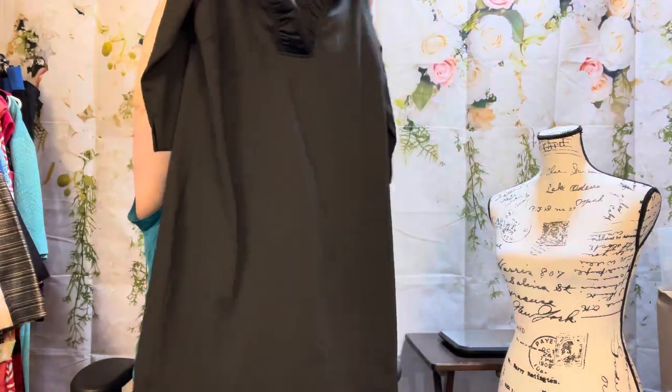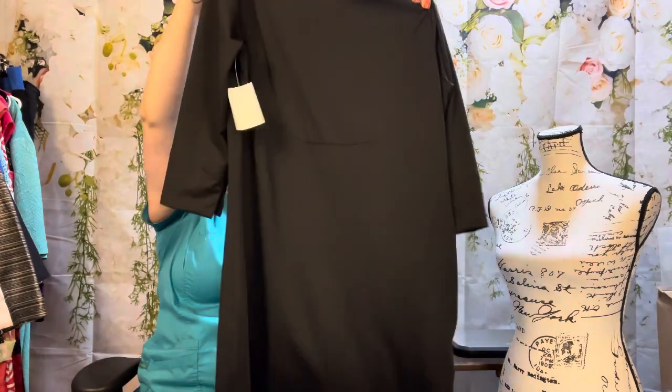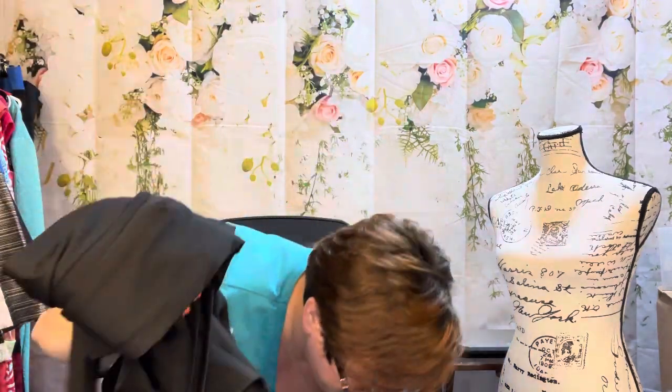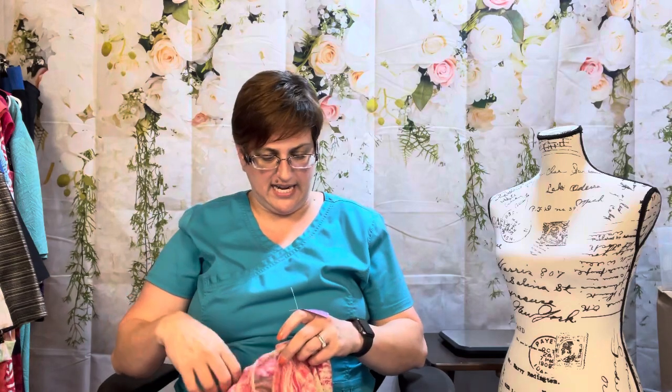And I believe when I ran comps, a new tag medium had sold. I'm going to steam this because it's got tags. I believe a new tag medium had sold like in the $80 range. So I was cool with the $9.99.